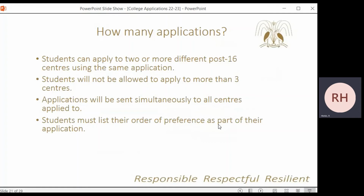All the applications get sent off at the same time, and all the same information goes off to all the different centres. So what we've said to the students already, and we'll continue to say, is that their personal statements shouldn't say, I want to go to the Oaks because, and then give reasons why the Oaks is the best place for them.